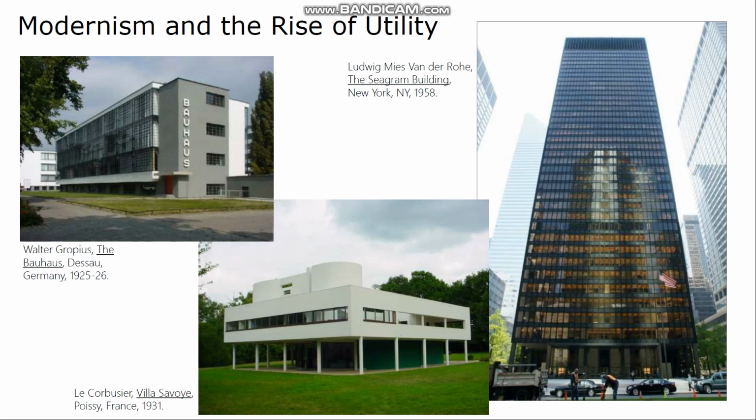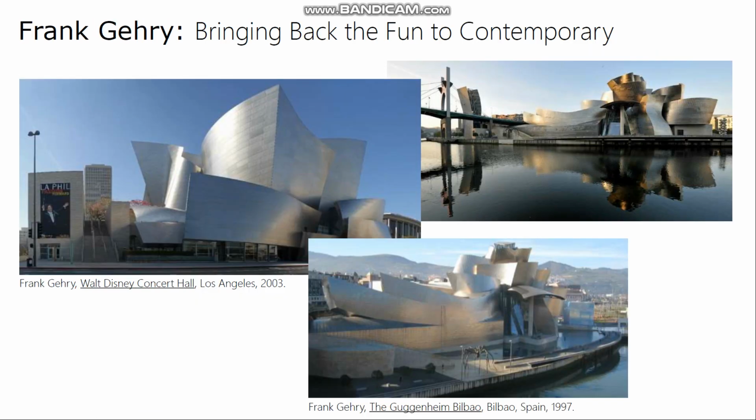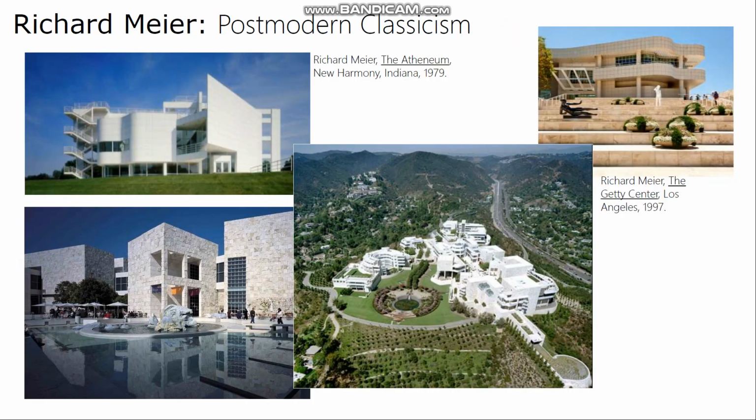And so these are each fantastic examples of modernist architecture, and they each demonstrate that idea of architects who put utility first, and believing that by doing that, in a way, they put art first. And then I wanted to end by talking about two contemporary architects. One is Frank Gehry, and the other one is Richard Meier.